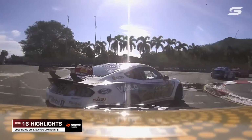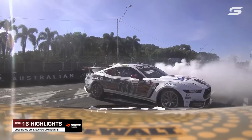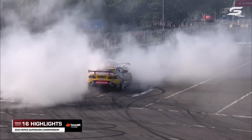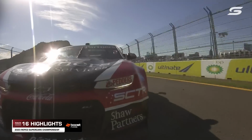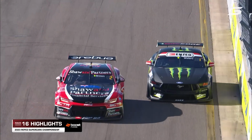Saw lots of action down here at turn 2 during the day. Unfortunately for Mark Winterbottom, who was victorious in the Northern Territory just recently, contact with Nick Percat's car, who in turn made contact with Jack Smith's car. And unfortunately for Mark, he got a 15-second penalty for his trouble.